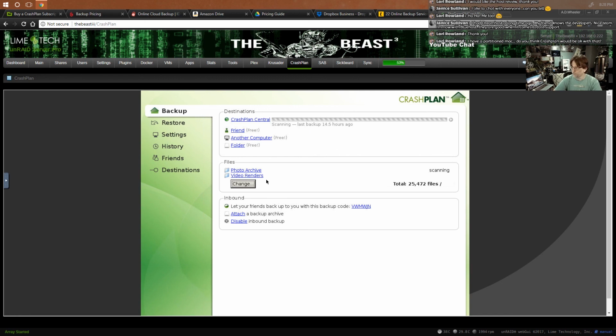copy them off. So yes, CrashPlan is fine with partitions. What you're seeing right now is actually 10 drives that are all partitioned on Linux. So it'll handle Linux partitions, anything. So it'll definitely handle the Mac just fine.